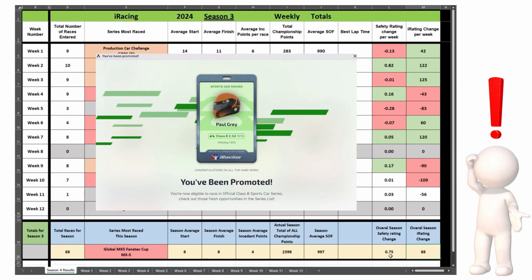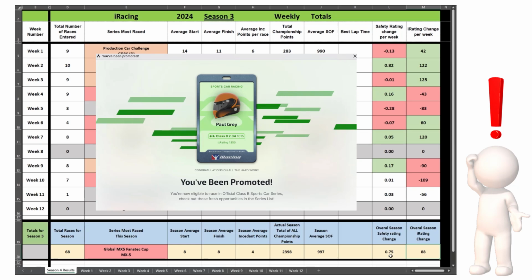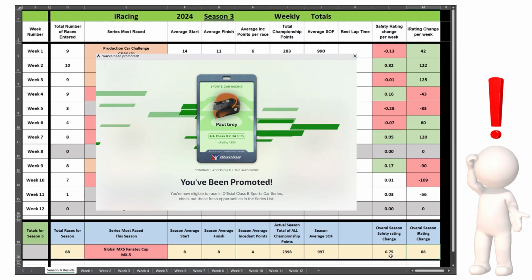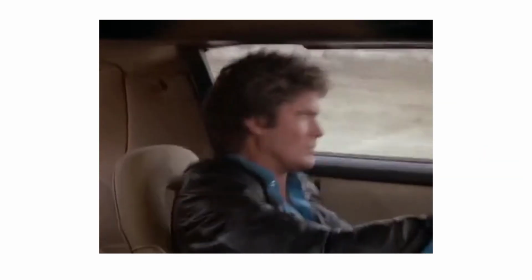And I will have to go through the rest of season 4 with that now, and people seeing me come up behind them and thinking I know what I'm doing. Boy, are they in for a surprise. I don't like surprises, Michael.